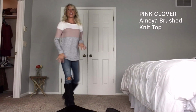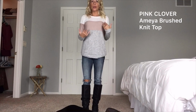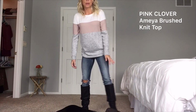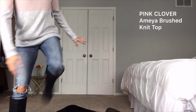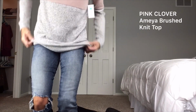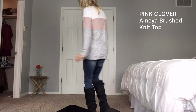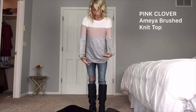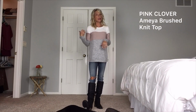Okay, this is that striped top, which I think is Pink Clover, I'm not sure. But it's cute. It's striped. Again, it's not really... Okay, this will be interesting. He does not like when I step over his body. Okay, so here are the colors. It's white and blush and gray, and it's a longer shirt. Excuse me. So it goes like that. And I'm sorry I left the boots on because I thought that they were something that I'd more realistically wear with that prior sweater.